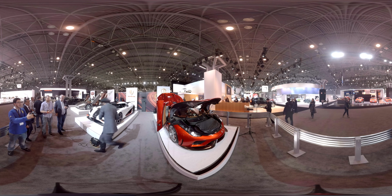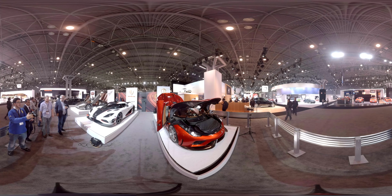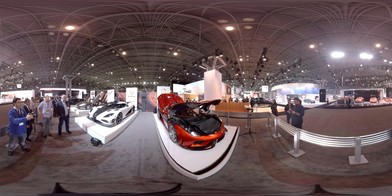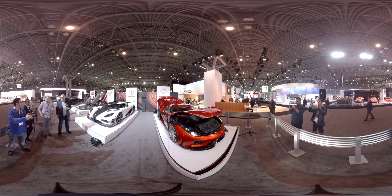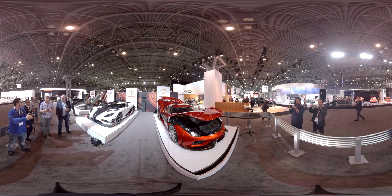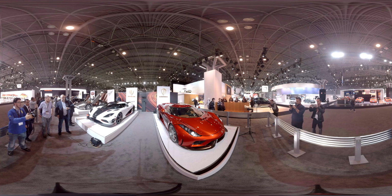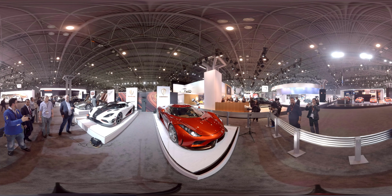The Koenigsegg factory produces slightly more on average than one car per month. And the reason for that is 4,000 man-hours go into the creation of this car. And it also comes out in the price tag, 2.8 mil. Every cent of it goes right into the car. We talked about the cost of even the toggle switches, the metal toggle switches in this car, $50 a piece. That is not what a volume manufacturer is looking to do. They're talking about 0.5 cents per piece when they're turning out millions of cars.